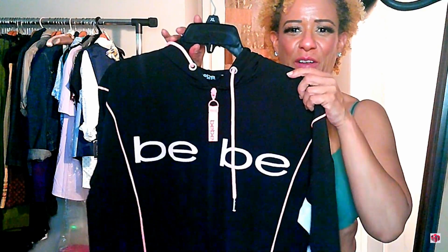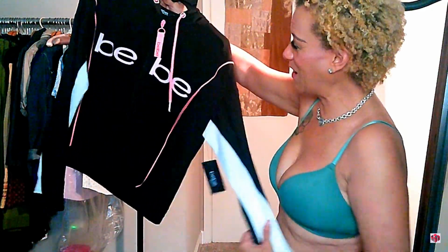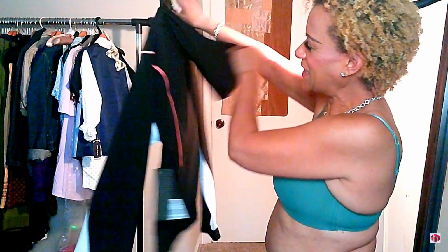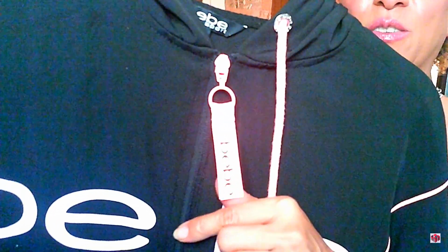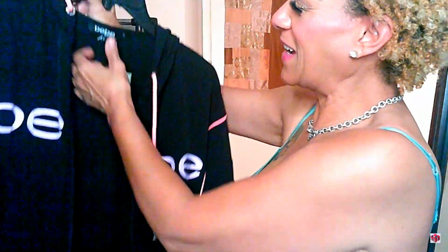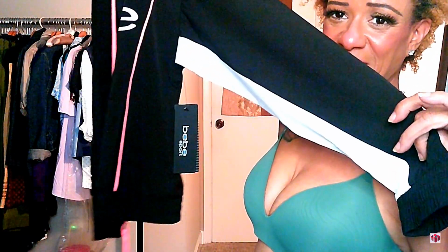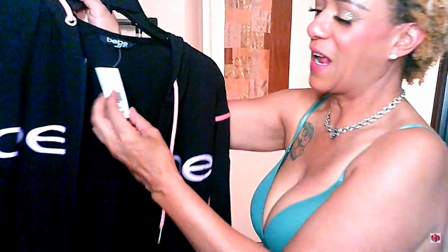Whatever happened to Bebe? I feel like Bebe kind of faded out, but I saw this little lightweight jacket. It is so cute. It's a little hooded jacket. And this is like a bold melon color. I know my camera's not gonna do that justice. And then the BB is in this beautiful lavender. It has pockets, it has a hood, it has a good zipper pull. I mean, that's the zipper pull. And this is in a size small, just so you know. It has white on the sleeve, so you're kind of getting like three colors on there. And this was the price.